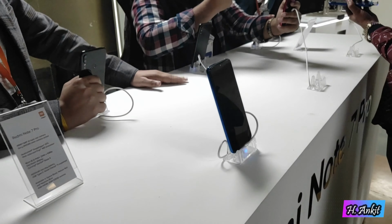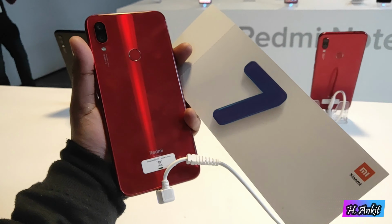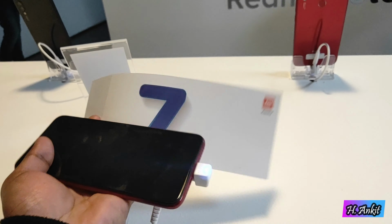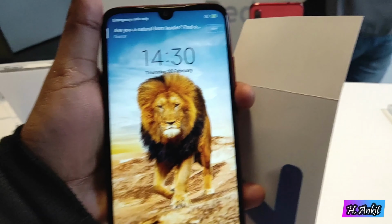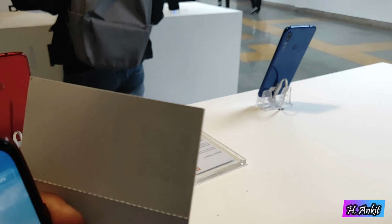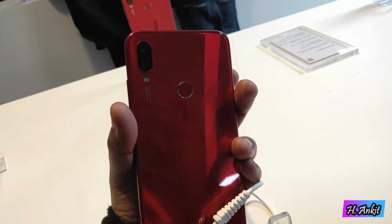Redmi Note 7 features a dual camera setup on the back that houses a 12MP sensor with a secondary 2MP depth sensor. There is a 13MP front shooter on board as well. The Note 7 runs on Android 9 Pie with MIUI 10.